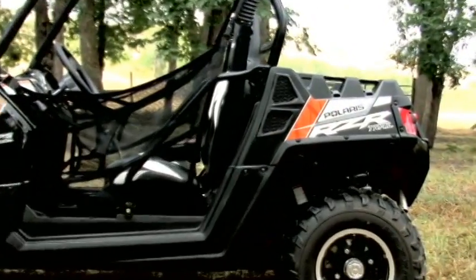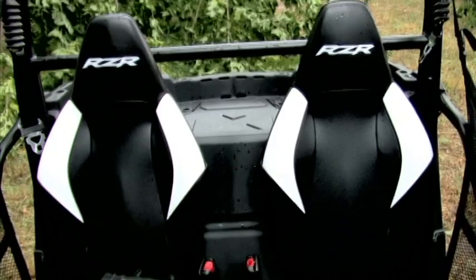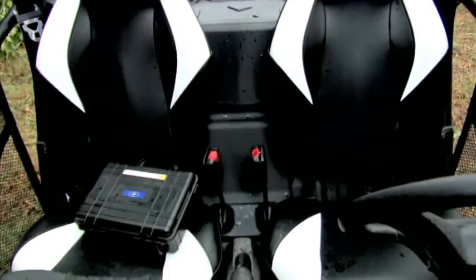The transmission is also very similar to the one found in the XP 900, but optimized to work with the 570's engine. The transmission features high and low ranges, plus neutral, reverse and park.